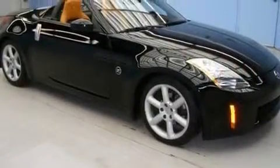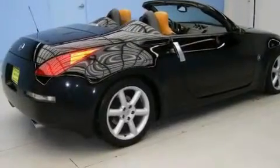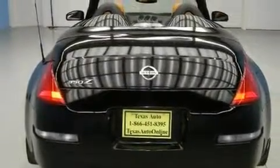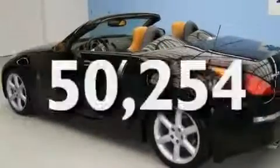Its top features include air conditioning with automatic climate control, cruise control, an auto-dimming rearview mirror, a multi-link rear suspension, an aluminum hood, a limited-slip differential, aluminum wheels, a traction control system, a HomeLink feature, and this vehicle has fewer than 51,000 miles on the odometer.